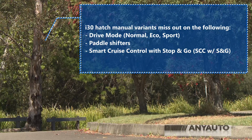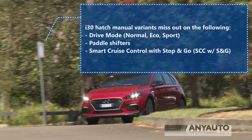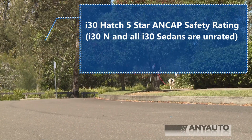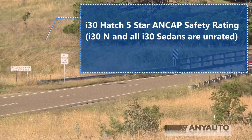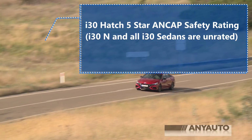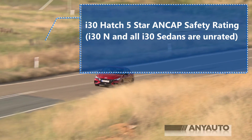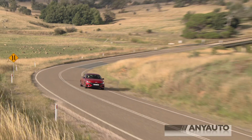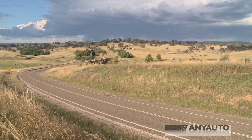As far as safety goes, the i30 hatch range, except for the i30N, which is unrated, gets a 5-star rating from ANCAP. The i30 sedan range is completely unrated. It's not sold in Europe, so there's no NCAP test, and there's unlikely to be an Australian ANCAP test because of the small numbers that the sedan sells in. I do have hill hold, so I've got my foot off the brake now, but it'll only hold for, what is it, David, about 3 seconds?